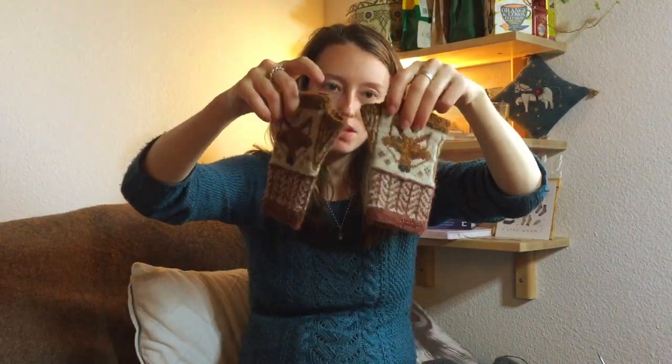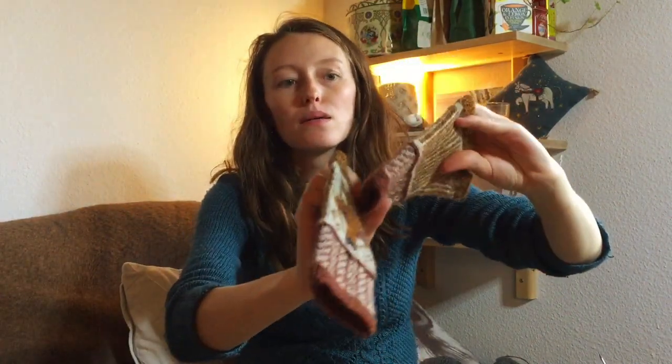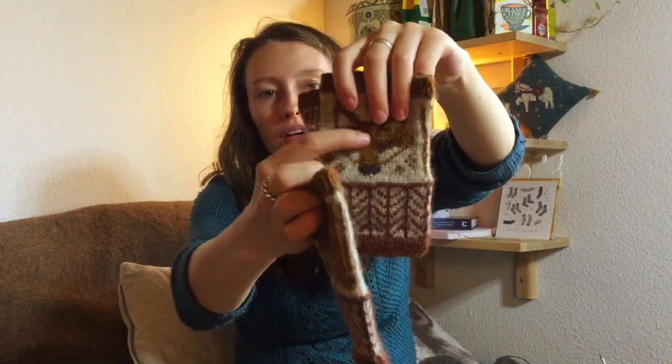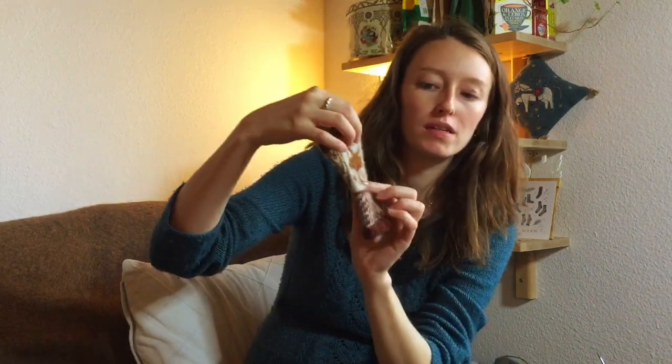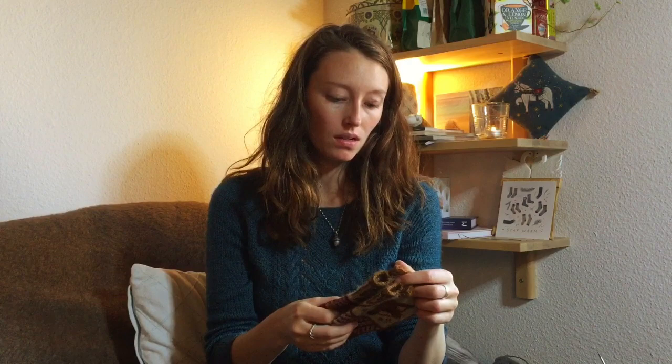So this is the first pair I made, and as you can see, I embroidered the eyes and the nose and the dark stitches around the eyes and ears with duplicate stitch. So you knit the fox in the main color, even the nose and the eyes, and afterwards when you have finished your mitts, you embroider these stitches with duplicate stitch. So it's a really simple pattern. You don't need a lot of yarn. You can use all kinds of leftovers.